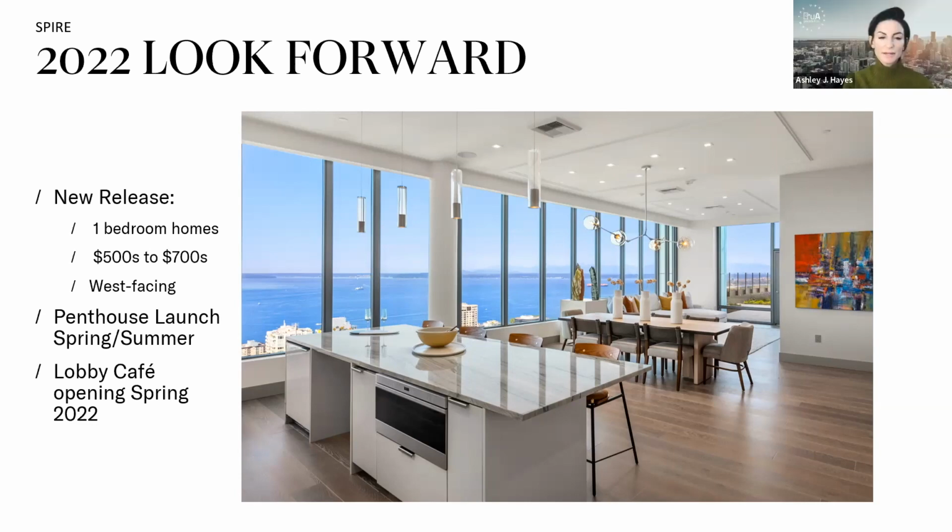Do you have an estimated starting price for those? We are still working out our pricing, but I think it's safe to assume that our penthouses will likely launch somewhere starting in the 3 millions and go up from there. Okay, great.